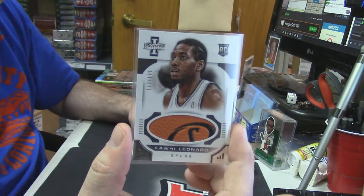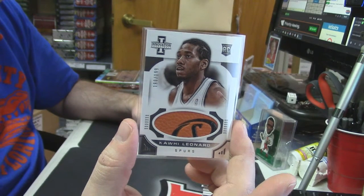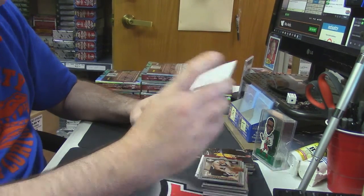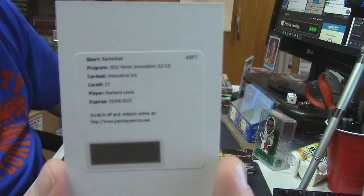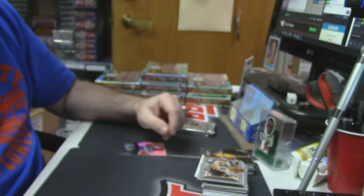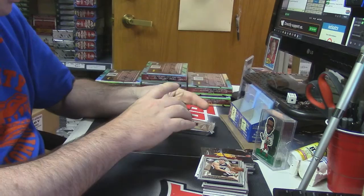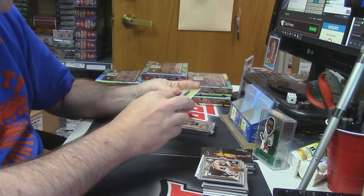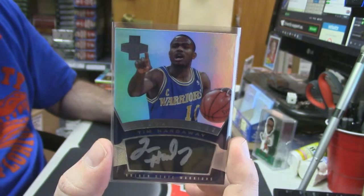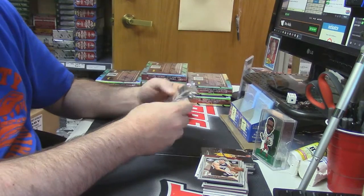190/199, 2 color basketball patch or basketball swatch for Kawhi Leonard. That's a nice card. Innovative Ink. Redemption for Rashad Lewis. And a nice little auto to end this one too for the Golden State Warriors. Tim Hardaway. You get some nice names in this stuff. You really do, between the Kawhi and the Hardaway.